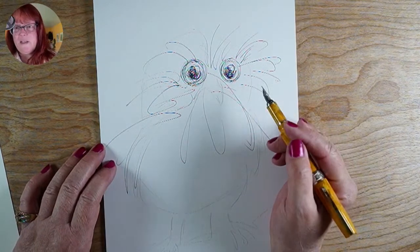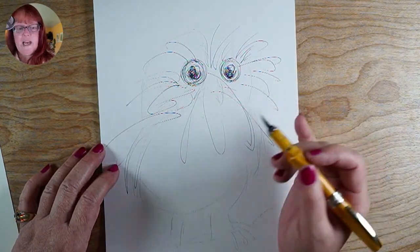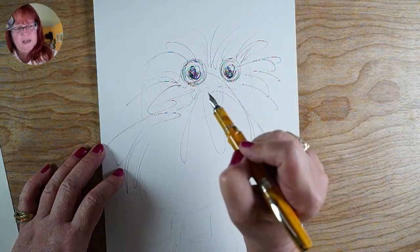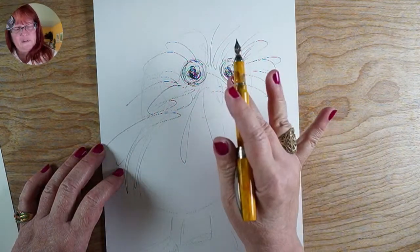So there you go. Is it best to hold the pen or pencil loosely? I would think so, yes. I think I hold this fairly loosely. I'm not gripping it at all. I'm holding it just like that.